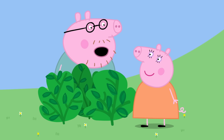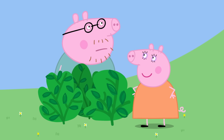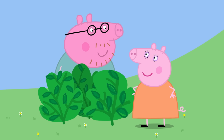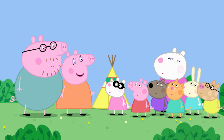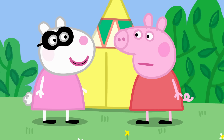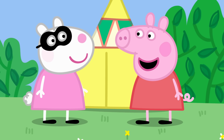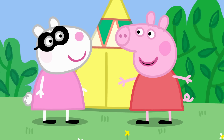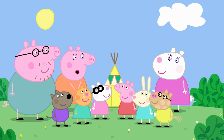Daddy Pig? Hello, Mummy Pig. What are you doing in that bush? Secret club. Ooh. I've always wanted to be in a secret club. We can't have everyone in the secret club. It wouldn't be a secret. Oh. I suppose it doesn't have to be a secret secret club. It can be the everybody secret club. And everybody can be in it. Oh, goody.